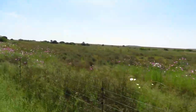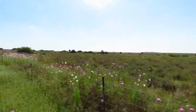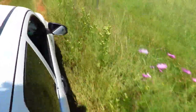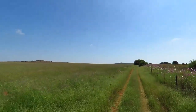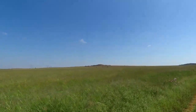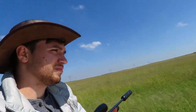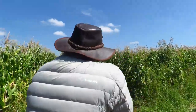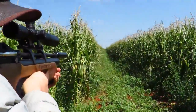So today we are out on the farm in the northwest with the Kral Puncher Breaker and the Kral Maxi S, both in .22 caliber. So we are out here to tackle some pigeons. However, before we do that, we're going to take a drive around the property to see if there aren't any guinea fowl, pheasants or warthogs in the cornfields.